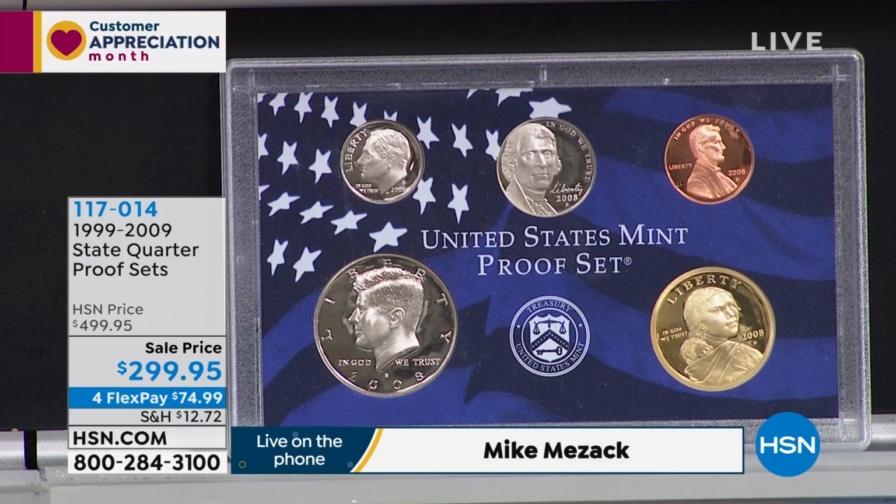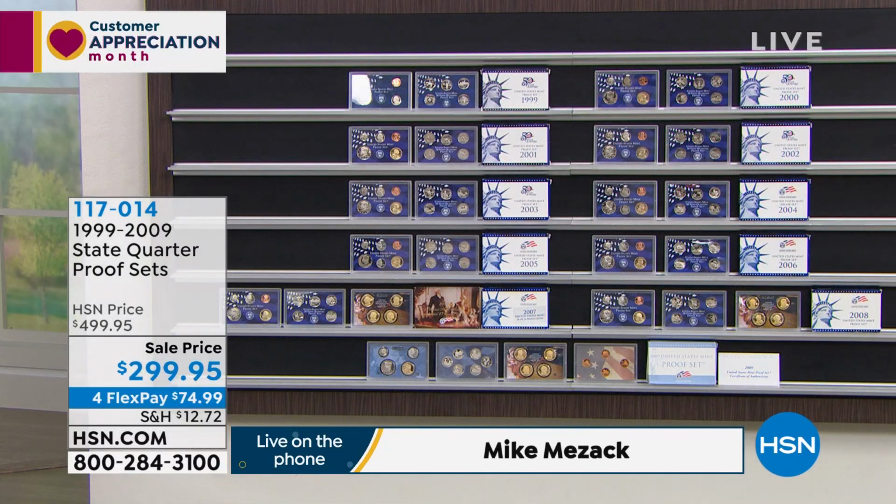So at the end of the day, just the 2008 and just the 2009 are over $299.95. Wow. The last 2 years, coin by coin, are more than we're charging for all 11 years put together. And that's what I'm talking about when I'm talking about buying like a coin dealer.